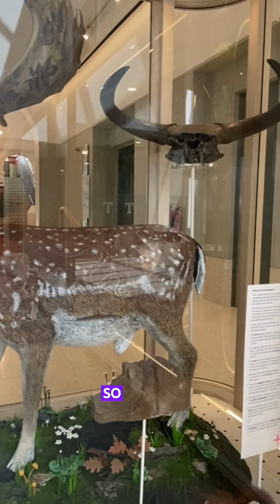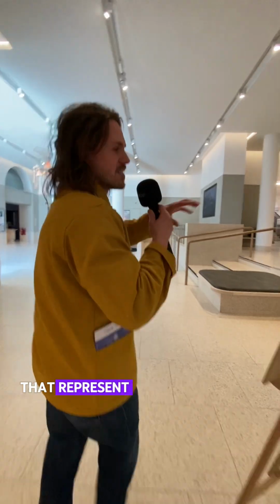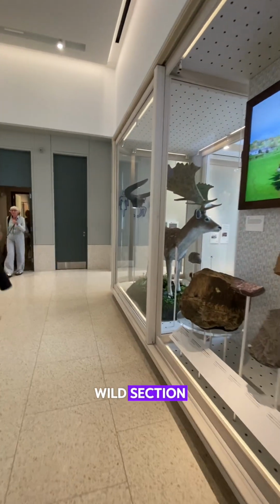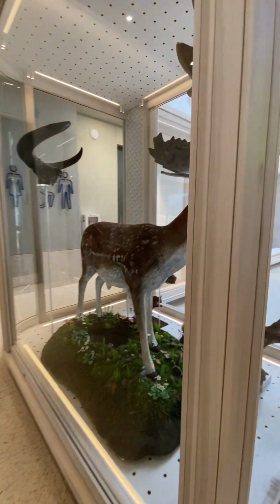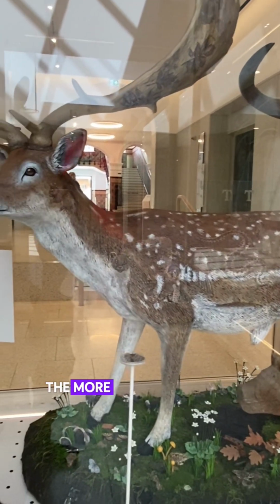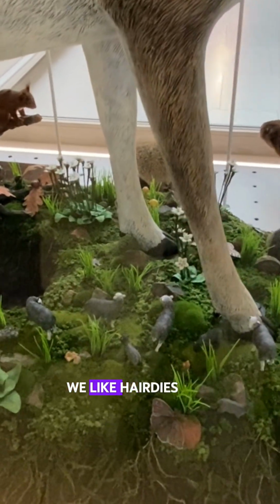What's your favourite? My favourite? It probably is the deer. The gallery's split into six zones that represent different aspects of Carlisle. This deer here is in the Carlisle is Wild section, all about the natural world in and around Carlisle. It's absolutely amazing. It's a deer when you approach it, but the more you look at it, the more different species emerge. Yeah, we like hairdies here.